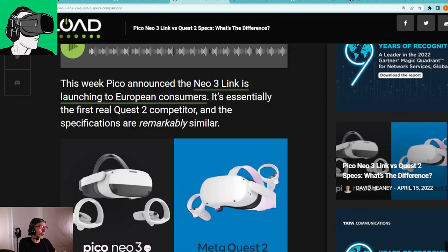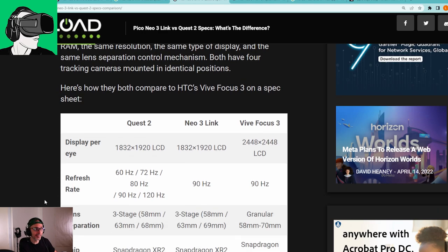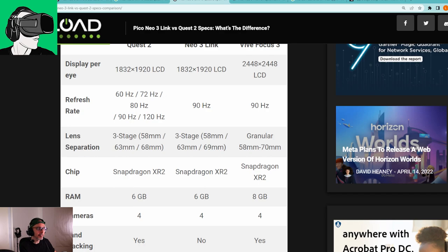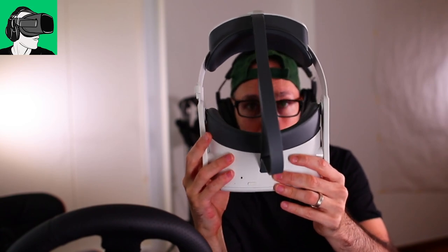So let's transition back very quickly and read on. The specs: the Quest 2 and the Neo 3 Link have the same chip, the same amount of RAM, the same resolution, the same type of display, and the same lens separation control mechanism. Both have full tracking cameras mounted in identical positions. Here's how they both compare to the HTC Vive Focus 3 on a specs sheet. Now, guys, as I mentioned before, to me this is the same as the Pico Neo 3 Pro. It seems to me a rebranding only.